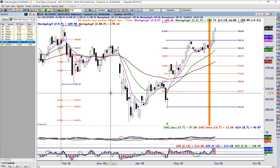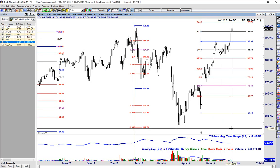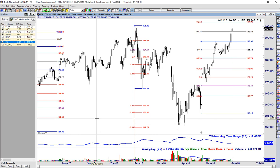If we look at volume on Facebook, we had a nice surge yesterday. Today's volume's been about average on the move up.